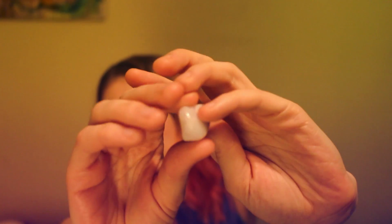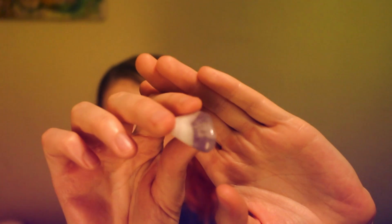So it's very smooth. And when you're first getting into stones, go ahead and just buy small tumbled pieces and work with them. There's no rule that says they have to be super big or small or anything like that. Just something that you can sense the energy on, for you to play with and work with and see how you feel.